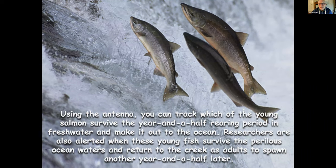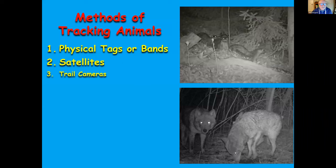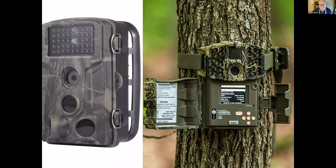So that's a little bit about satellites and how they're used. Third, I'm going to talk about trail cameras. Here they are, somewhere between $50 and $250. Everybody should get one just to put in their backyard. It's fun to see who's out there during the day, and even more importantly, at nighttime.